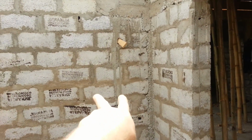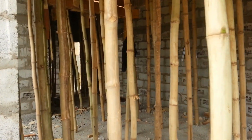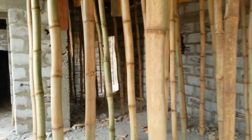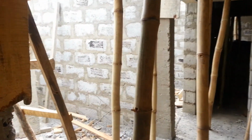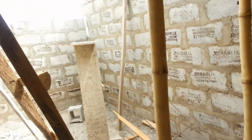Maybe a new bath door there. This can be converted into a fourth bedroom. Stairs will eventually go up where the iron is. Landing up.